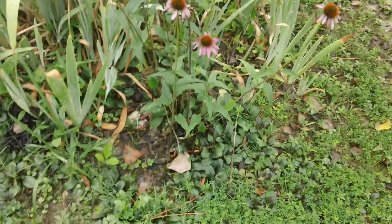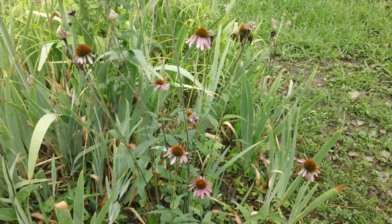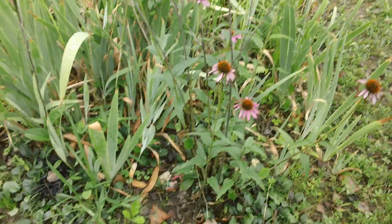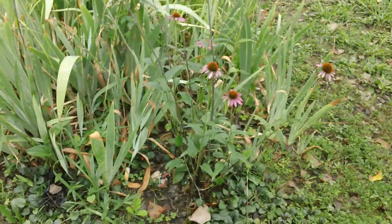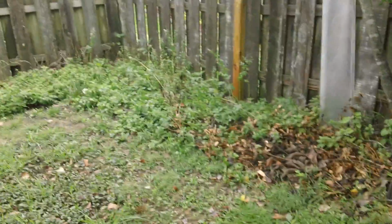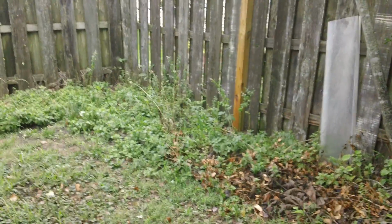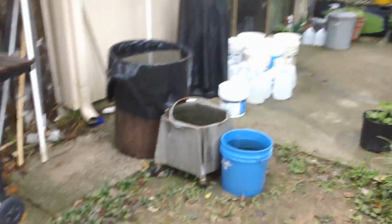And then I've got these chamomile, or some kind of chamomile plants that I haven't figured out how to use yet to make teas, but they're a pretty flower. And I've got some, whoop, sorry, dropped the camera. And I've got some, let's see, mint over in there. That's going pretty good. So this is the gist.